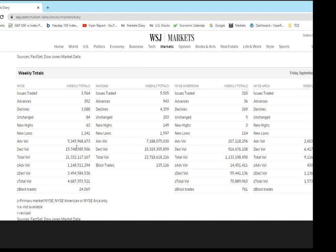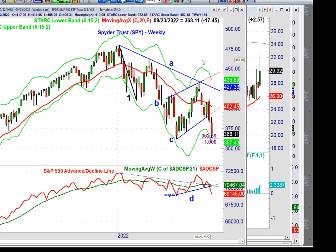The volume numbers were not quite as bad. They were about 4-to-1 negative, but still extremely heavy selling, and that was reflected in indicators like the ARMS index. Let's look first at some of the weekly charts.